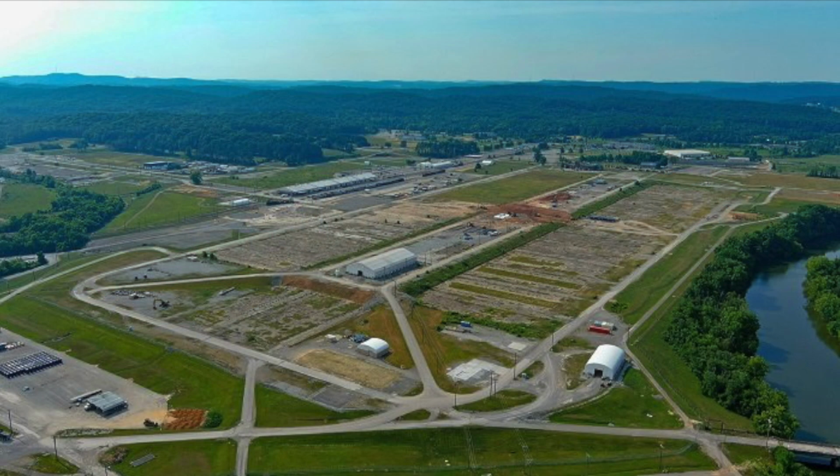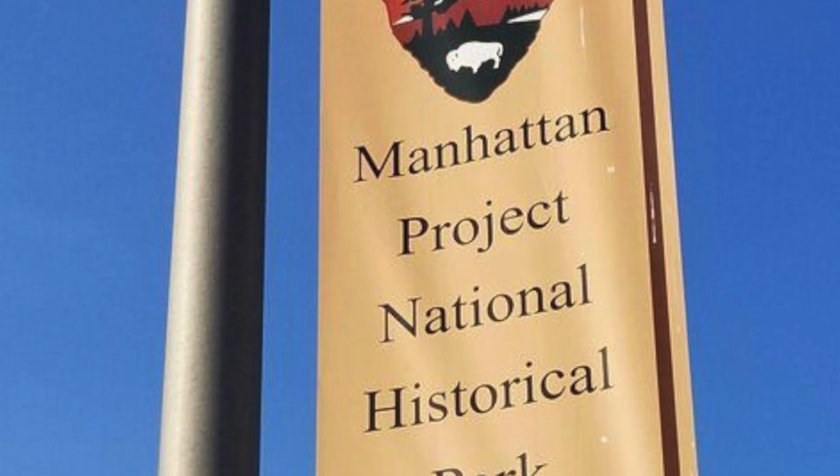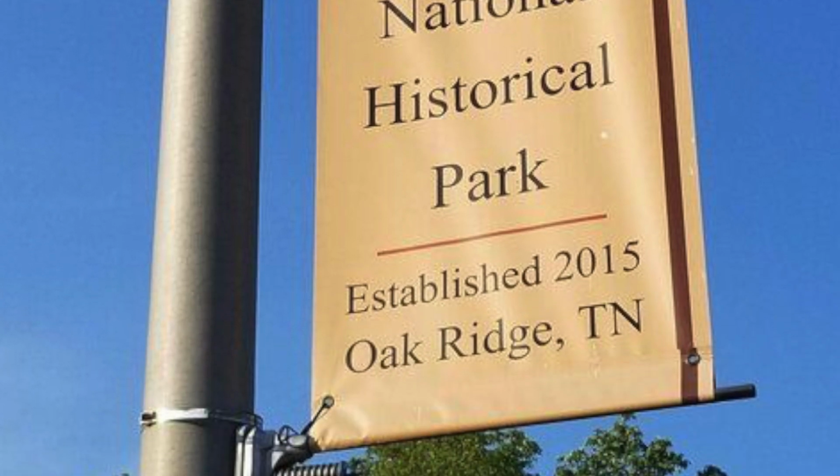Historic preservation is one of the important elements of the revitalization of the ETTP site. And you mentioned the viewing platform for the K25 footprint. The K25 footprint is part of the national park, the Manhattan Project National Park, and this is something that connects Hanford and Los Alamos across the country for visitors to get a really good picture of the history of the Manhattan Project and what occurred there. Tell us about the viewing platform and about the importance of historic preservation in the total cleanup and revitalization program.